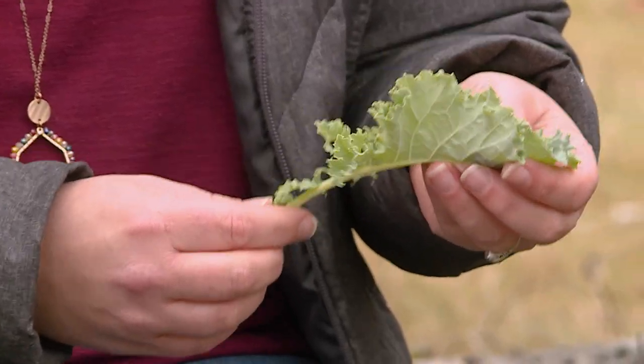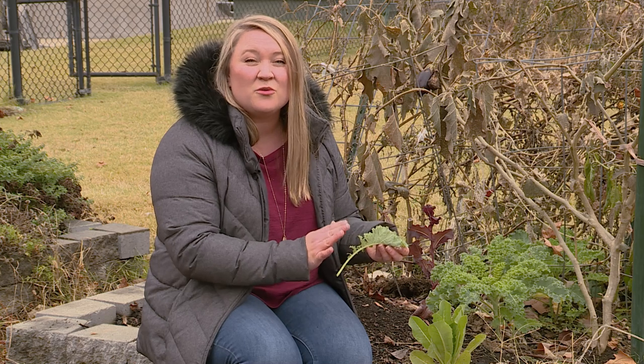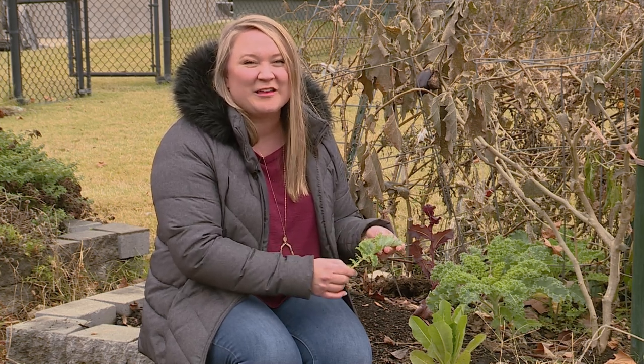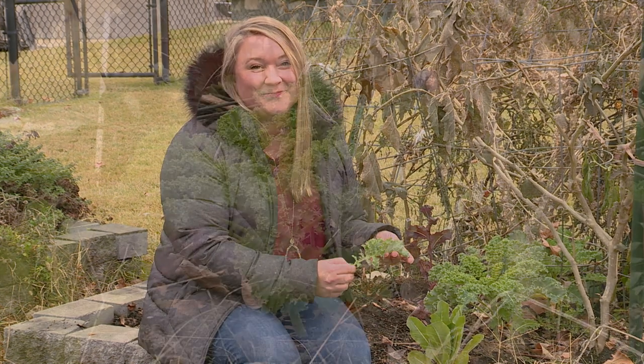Also, they tend to develop a better taste once they have a few hard frosts on the leaves. So that's another unique thing. They really love that cold weather and actually taste better when they get some frost on them.